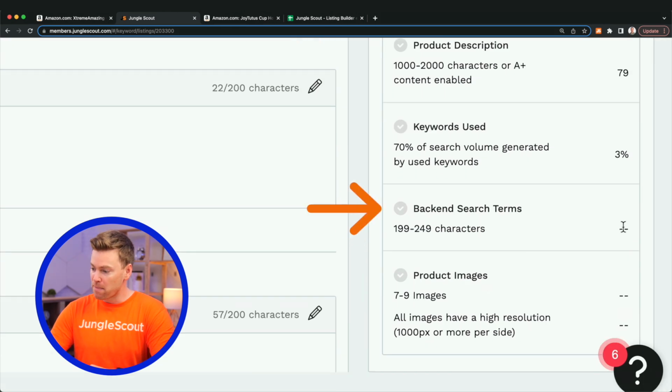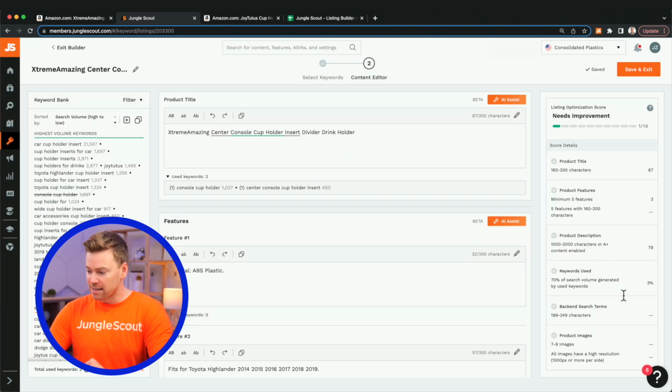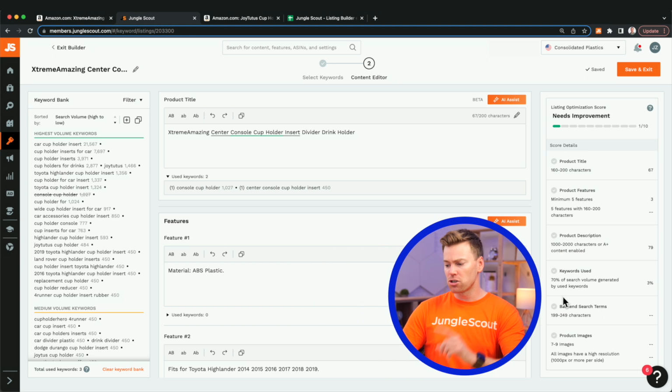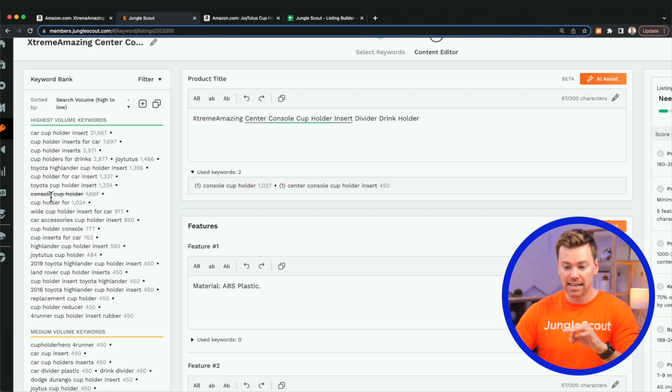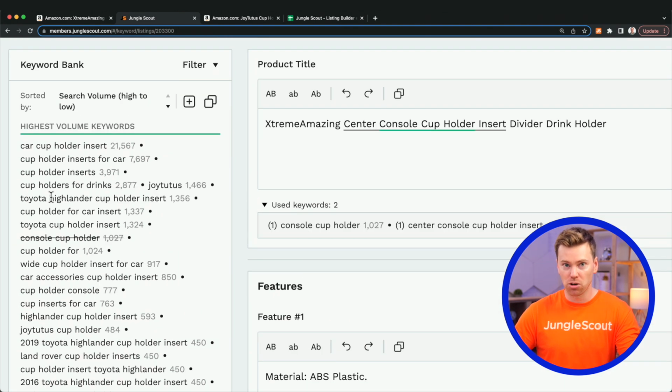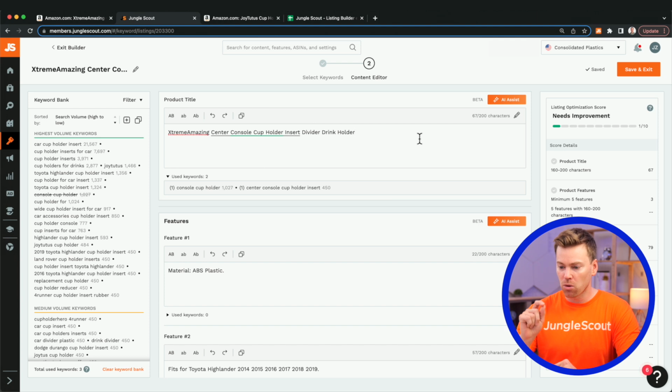And then down here you have the backend search terms and the product images. So the product images, of course, will be added separately. And then the backend search terms, just real quick on this, once we're done optimizing this listing, you would add all the keywords that you haven't already used in this list in your backend keywords. So we won't get to that right now. I want to start with the title.